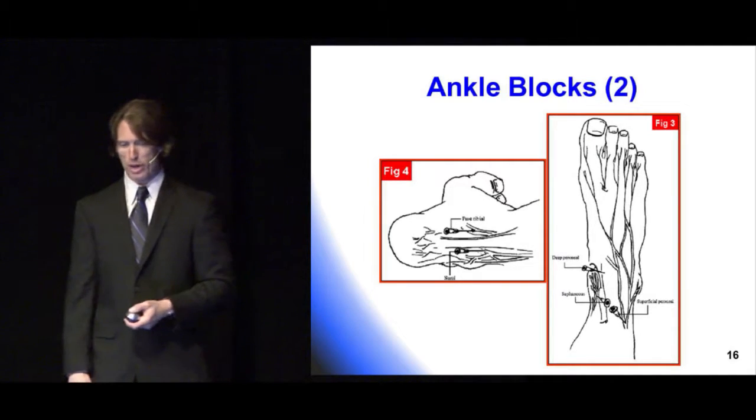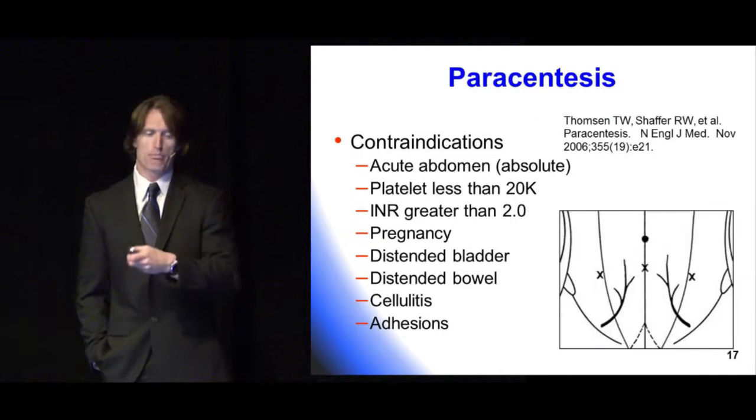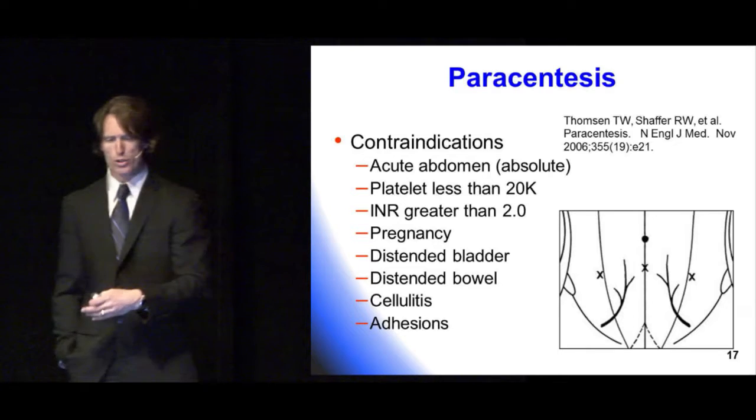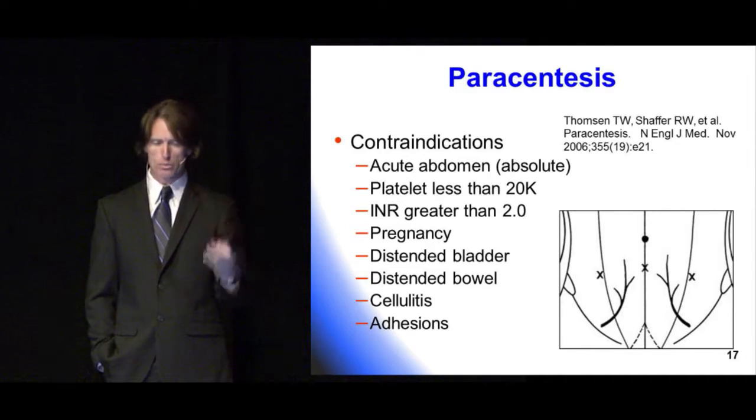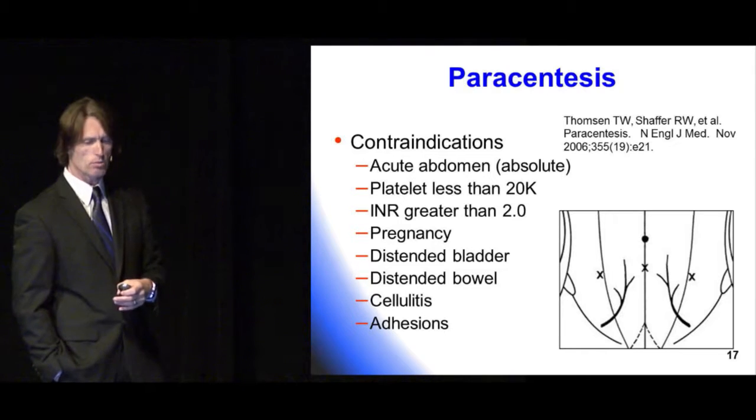Two good examples right here of how to do that, where you're going to insert the needle. All right, paracentesis. Here are the classic contraindications listed here. Acute abdomen, of course. You're not going to go into somebody's abdomen that has acute abdominal findings. Maybe a platelet count less than 20,000. That's what used to be stated.